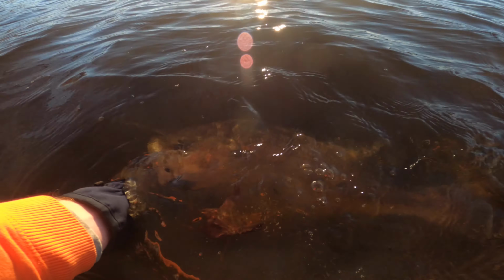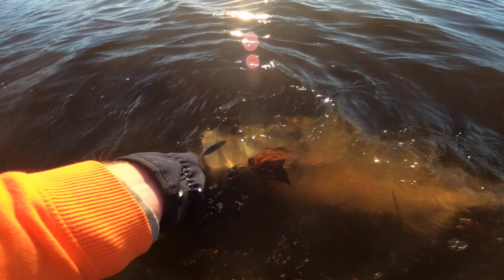Whew, what a mondo. I'm shaking right now, man. That's that adrenaline going through my veins, dude. That is a heck of a fight, heck of a fish on the lipless. Right at my feet too. It's crazy. I think she's ready to go.